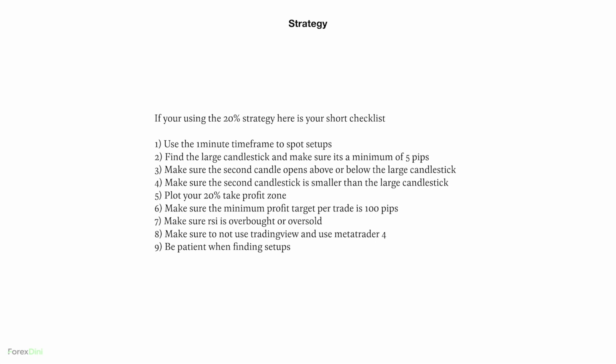Strategy. If you're using the 20% strategy, here is your short checklist. Number 1, use the 1 minute time frame to spot setups. Make sure you understand that. Number 2, find the large candlestick and make sure it's a minimum of 5 pips. So it can't be 4.9, right? Make sure it's 5.0 or more.